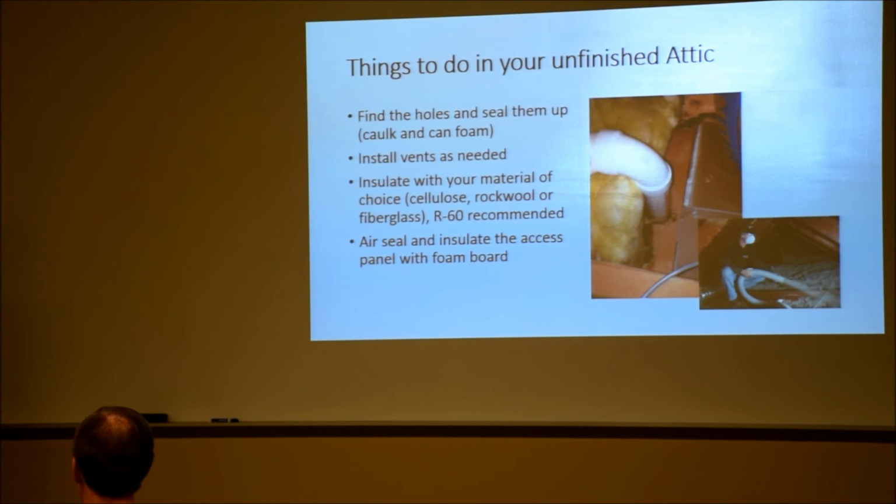So why 60 other than that? Code today in new construction calls for either an R38 or an R49, depending on which path you choose to get to acceptance. It's squirrely.